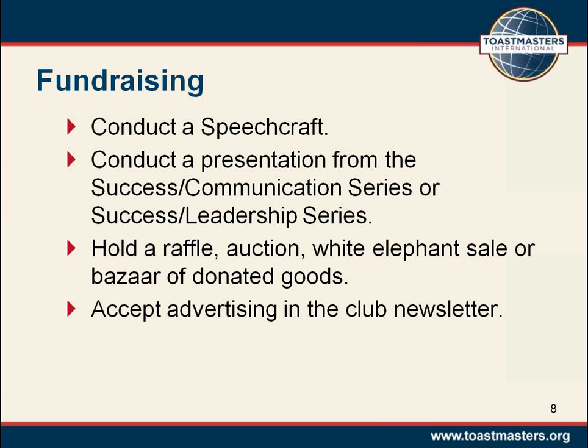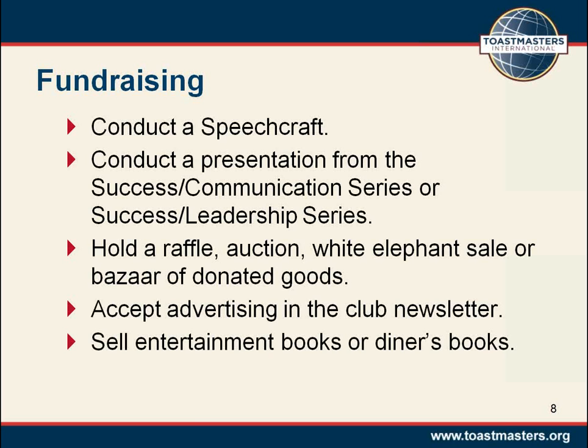Accept advertising in the club newsletter. Just like a newspaper, you go out, you solicit potential advertisers or businesses to advertise in your club newsletter. You can charge a fee for this, and it's perfectly acceptable.